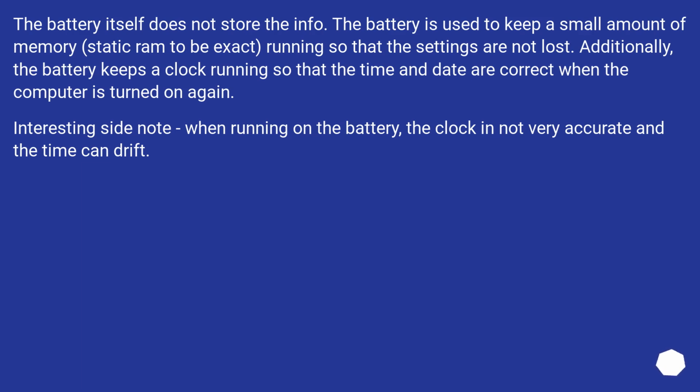The battery itself does not store the info. The battery is used to keep a small amount of memory, static RAM to be exact, running so that the settings are not lost. Additionally, the battery keeps a clock running so that the time and date are correct when the computer is turned on again. Interesting side note, when running on the battery, the clock is not very accurate and the time can drift.